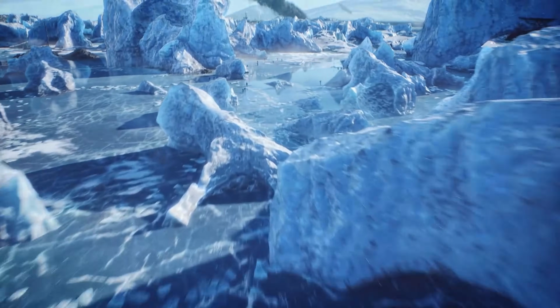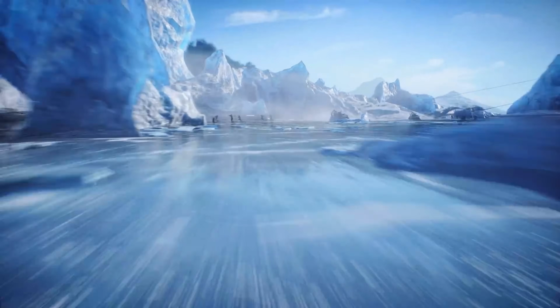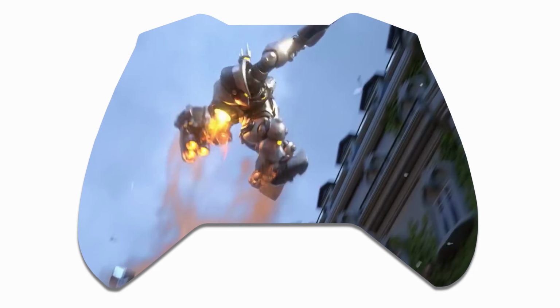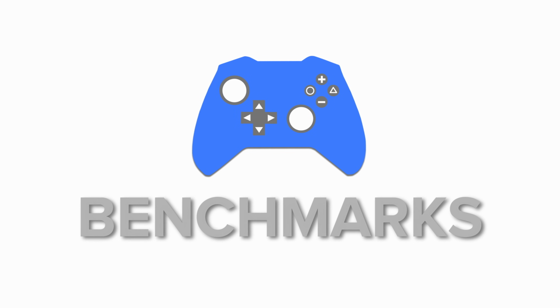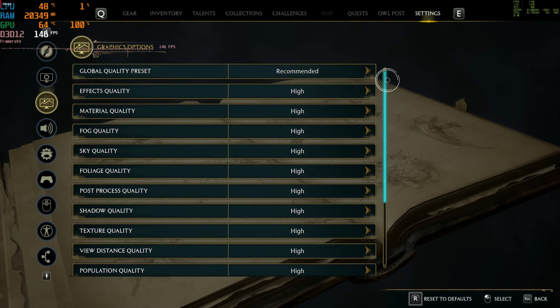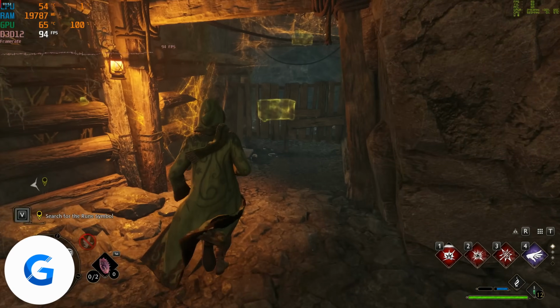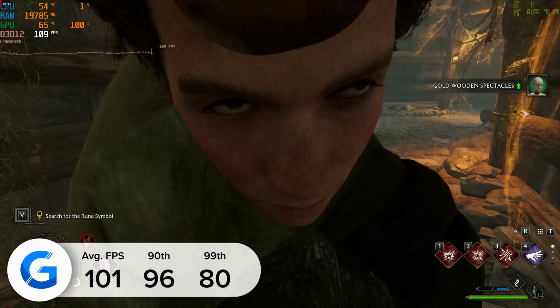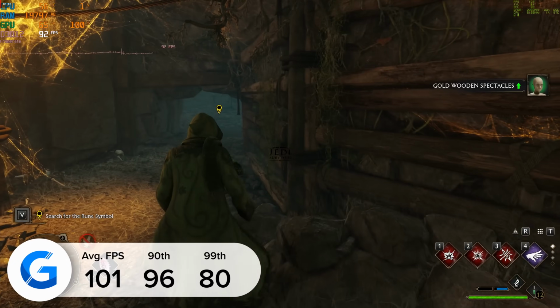When it comes to performance, you'll be pleased to hear this build definitely stacks up well. I tested it in a wide variety of all the latest titles to check out exact performance figures, starting off with Hogwarts Legacy at 4K. High settings in this title delivered 101 frames per second on average, with consistent 90 and 99th percentile results. Some really impressive numbers, especially when you of course consider this was tested at 4K.